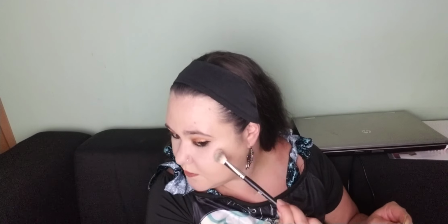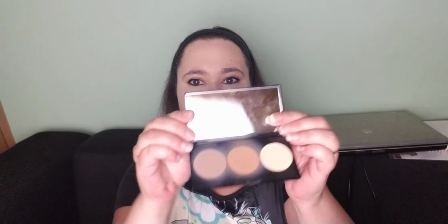So I really just don't trust her. Like I said, this is just this facade from her. I'm also going to go into Smashbox. This is their little contour trio, and I'm going to mix together these two shades here. Real Techniques is my favorite brush for a little contour bronzing.